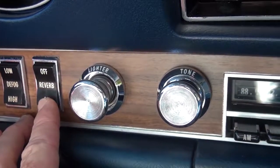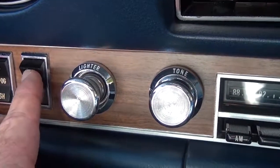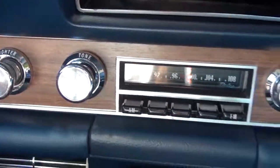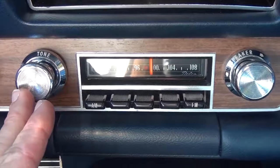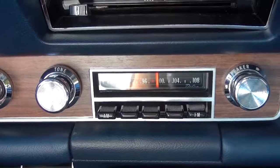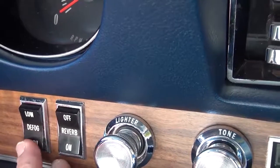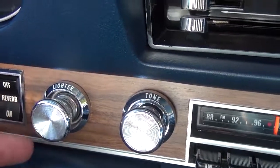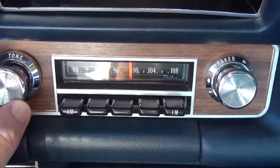I'll flip the reverb on. You can tell the reverb is working, even with the stereo. And some people are going to wonder how you could get reverb with a stereo. Well, you couldn't originally in 1969. They wouldn't offer both, but the second owner of the car added these. He owns an electronic manufacturing company. He used the factory wiring and figured out a way to be able to run the stereo radio with stereo speakers and the reverb. Also, you'll notice over here is the defogger switch. You probably can't hear that right now, but the defogger is running in the back. And again, the radio sounds pretty good for 1969.